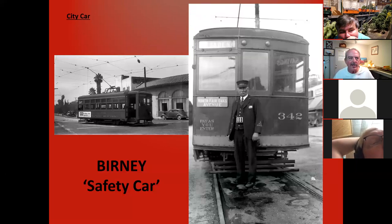We got these little cars here that are four wheels. They're very light. They don't beat up the track as much as the big cars do. Only takes one man to operate, whereas all the other trolleys, you had the motorman, you had the conductor who picked up the fares. So you cut your labor costs in half. Your maintenance costs are going to go way down. You're not beating up the track. It's a little car. It draws a lot less electricity.